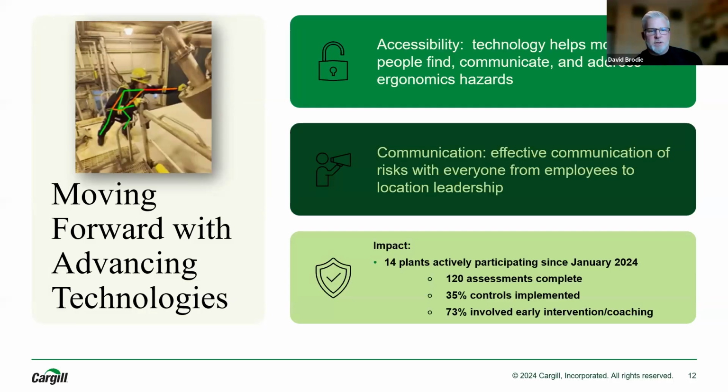And for us, the impact is just continuing to grow with Cargill. So we got 14 plants active right now, 120 assessments at least. That was when I originally created these slides. We're definitely above that at this point. Controls are being pushed out there. 35% of those assessments led towards more engineering-based controls or beyond work practice, but 3% were direct one-on-one interactions with people. So no matter what, there were conversations.